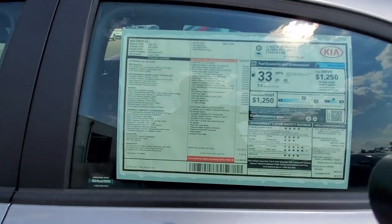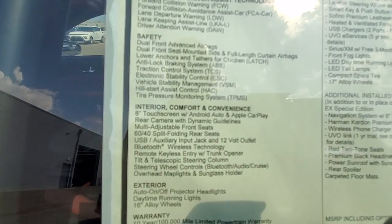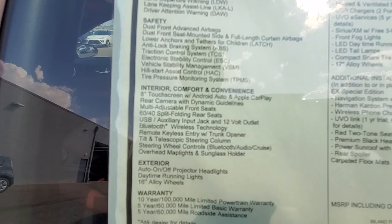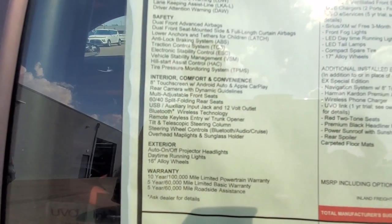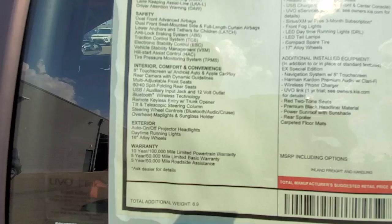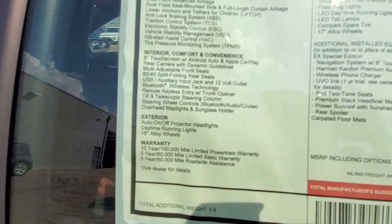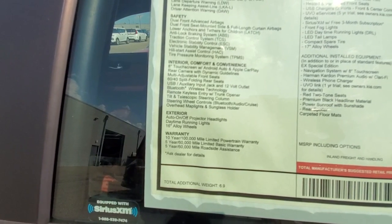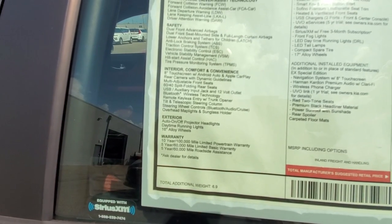What kind of sound system is in here? Does it say? Safety, interior comfort, 8-inch touchscreen, Android Auto, Apple CarPlay, rear camera with dynamic guidelines, 60-40 split rear, USB auxiliary input jack, remote outlet, Bluetooth wireless technology, remote keyless entry, trunk opener, tilt telescopic steering wheel with controls, auto cruise, overhead maps lights and sunglasses holder, exterior auto on-off projector headlights, daytime running, 16-inch alloy.